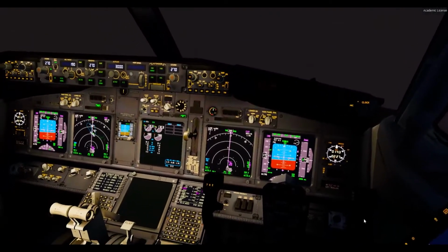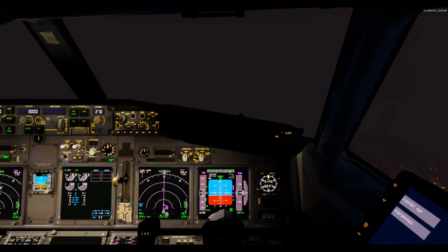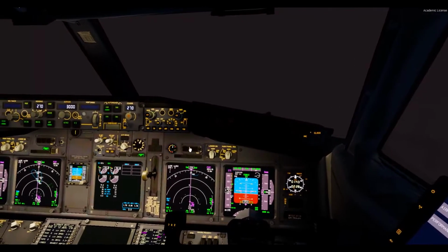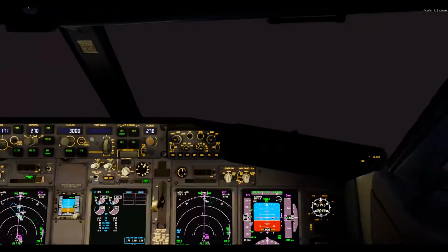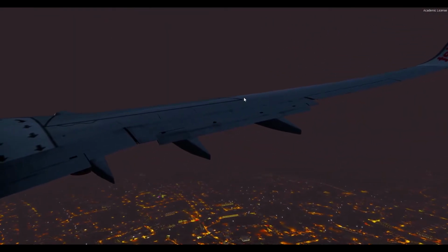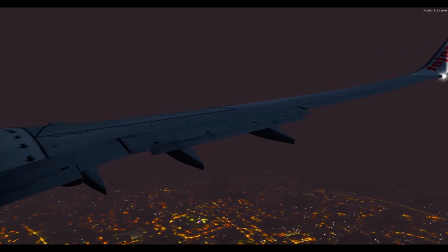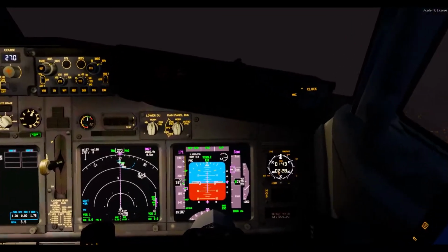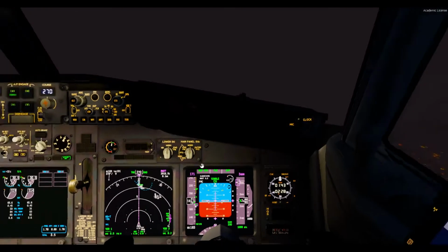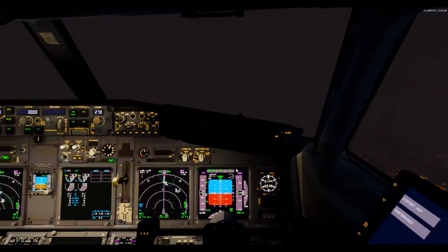Glideslope is captured. Localizer is coming alive. So flaps 5. And there we lower. Let me put the speed to 170 knots. And any moment I drop the gear down. Yeah, so it is captured. There are 6 miles away and the gear down. What is this detecting over here? 2500.